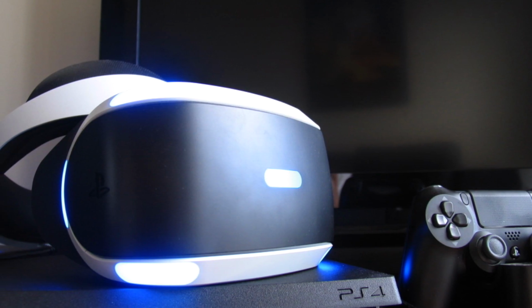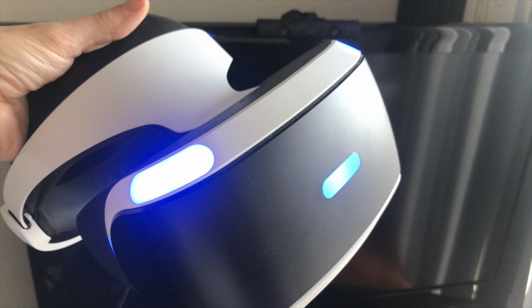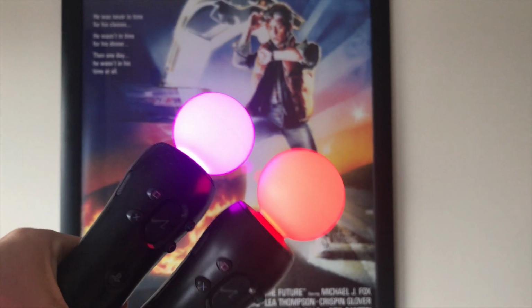Obviously I have a PSVR 2. I don't actually use it anywhere near as much as I thought I might. To be honest, it's a bit of a pain in the ass because you have to pull out all the cables, make sure the camera is in the right position, make sure the room is well lit, make sure the controllers have charge, make sure you've got enough room, and so on and so forth.